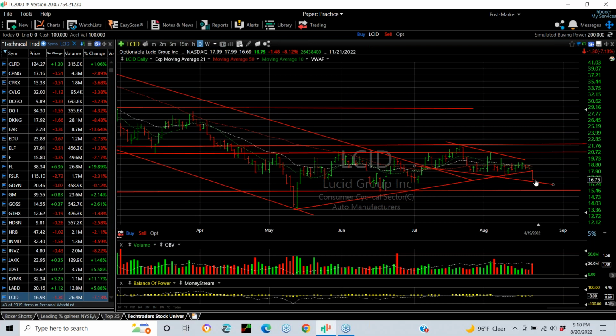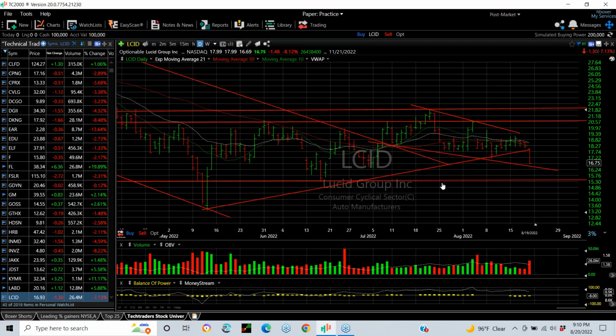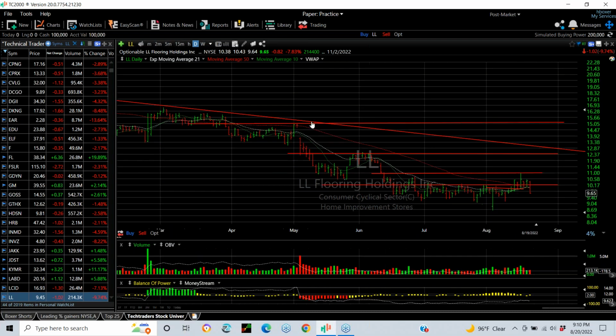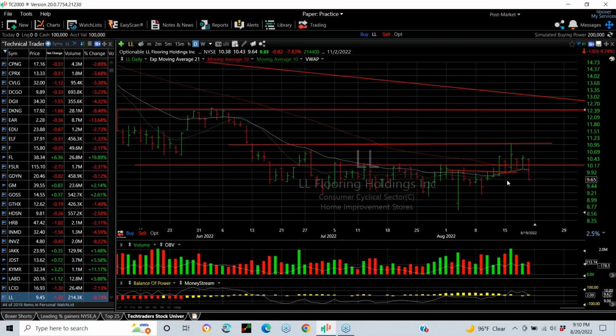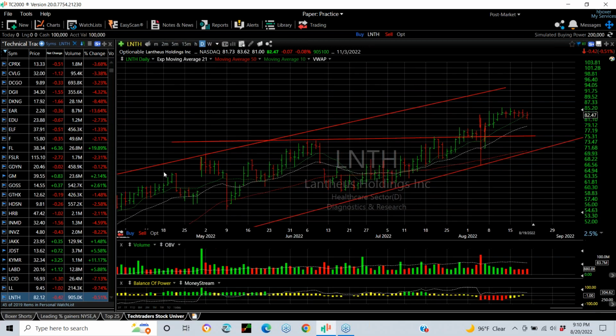Lucid, I think, is breaking down here. I don't like the trend line break. I don't like the way it's acting in here in particular. Your support now lies down there about 15.5. Lumber Liquidators looked like a breakout to me on Tuesday. It backed off, bounced Thursday, but Friday is a technical breakdown in my opinion. So out of it right now, waiting to see if it elongates the trend and breaks out again. This is going to need over 11 for me to get excited about it.